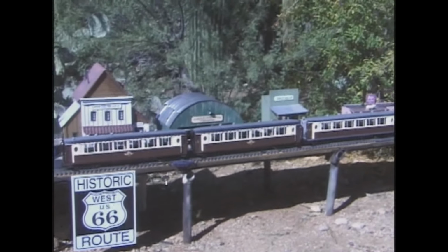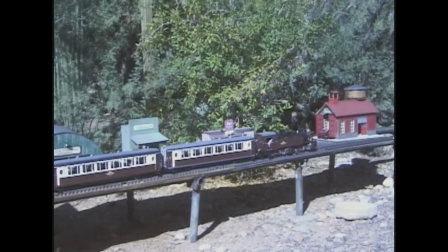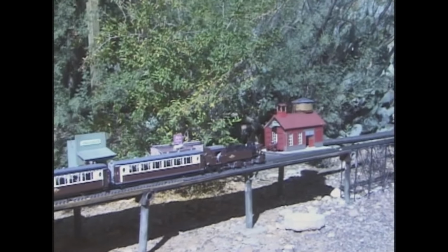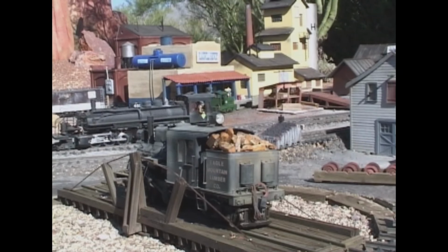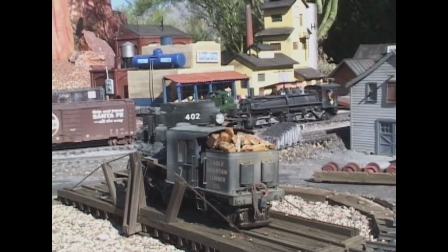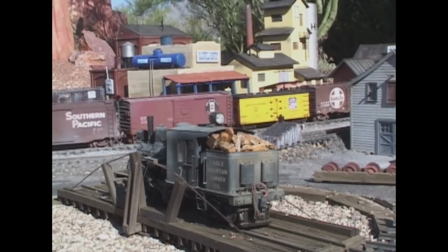My newest addition is Route 66, and that's into the 50s. Most of the railroads based around the 1930 era. The age of the railroad, I've been working on it approximately somewhere around 15 years. I run both the motive power and electric battery power.